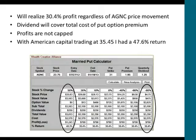So when I did this snapshot, American Capital was trading at $35.45. So I had a 47.6% return. And again, my profit was not capped by purchasing this put option.